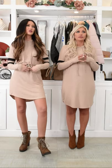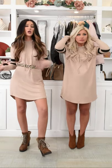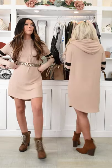You could totally throw some leggings on with this and hike it up, make it look more like a top. Or you can tie it in a knot and make it a little bit shorter. I did choose to belt this one.